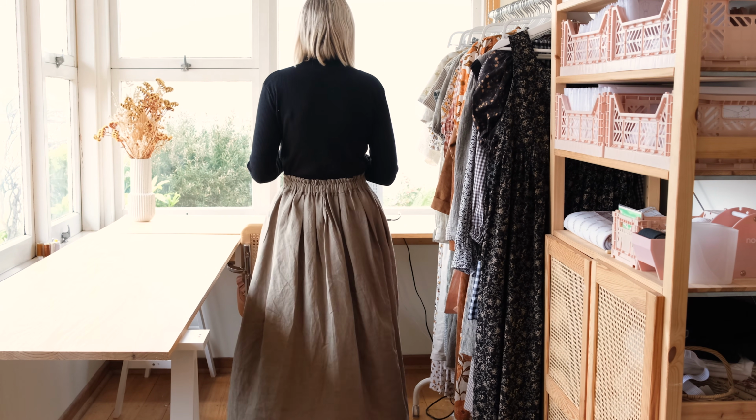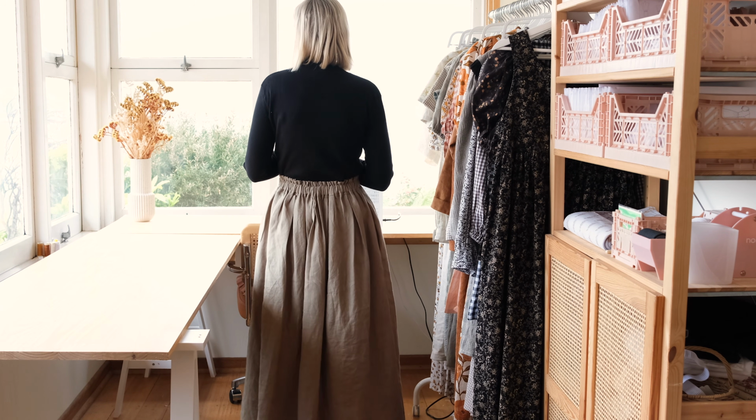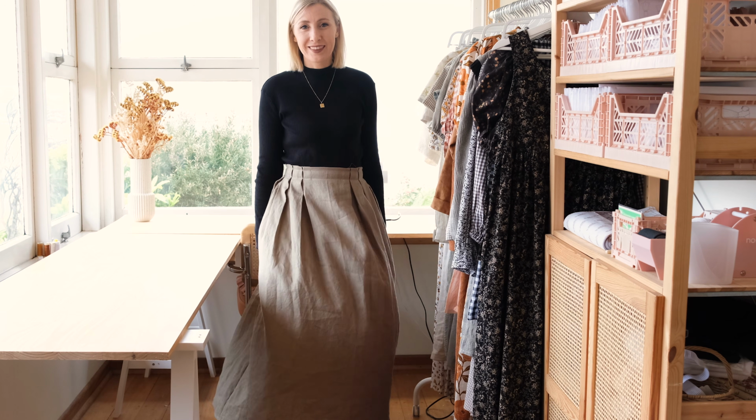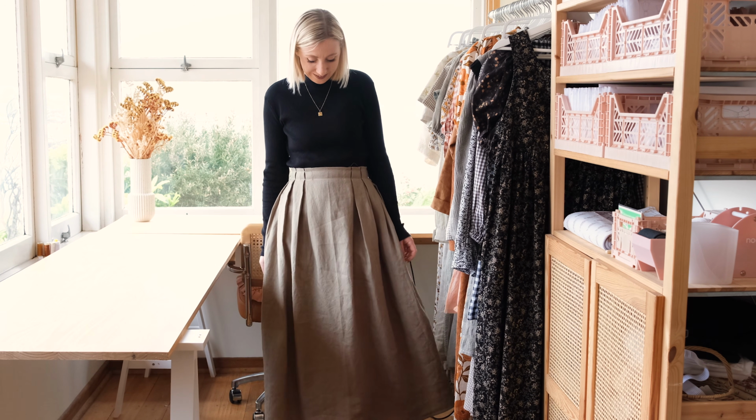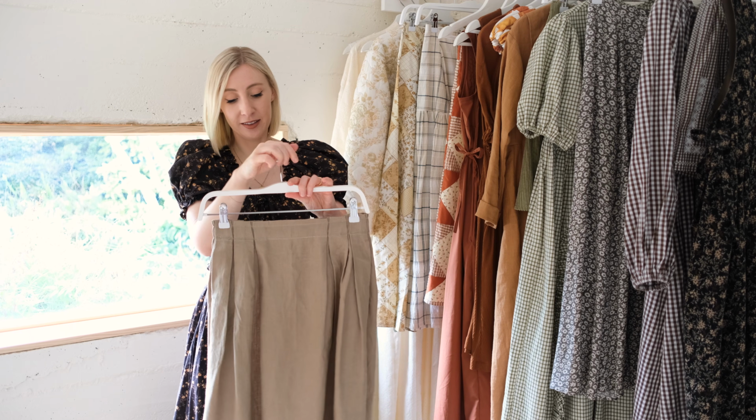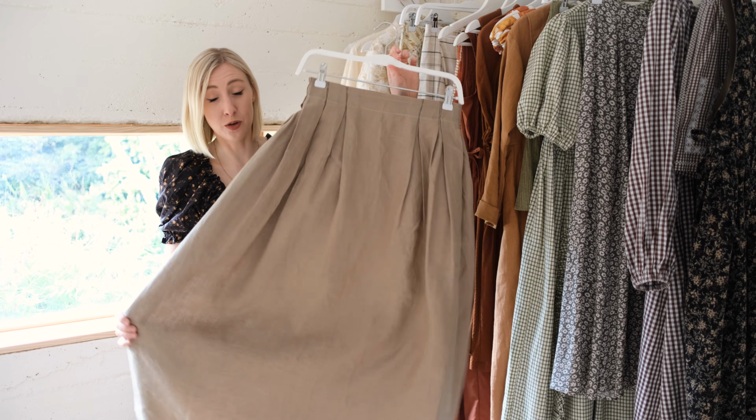I made this skirt out of some stunning eucalyptus colored linen from Spotlight. It is such a pretty color. It's very neutral, but it's still a beautiful green. And yeah, like I said, I've just been wearing it non-stop.